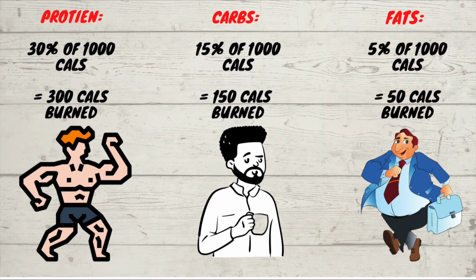So next up we got our fat man, and he likes his McDonald's. So he's eating 1,000 extra calories worth of just fats, and that's going to have a low thermic effect. So at most he's going to burn off 5% of all those fats he ate. So that'll only total 50 calories burned through the thermic effect of food, which is a lot lower than if you ate 1,000 calories of protein or even carbs in terms of burning calories.